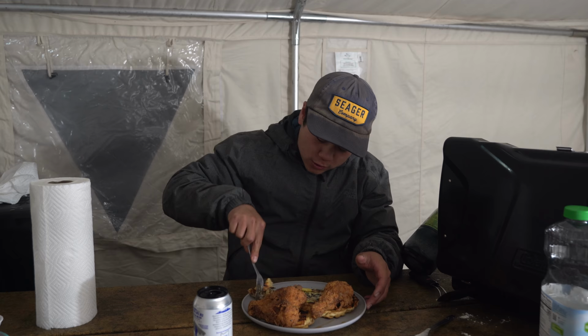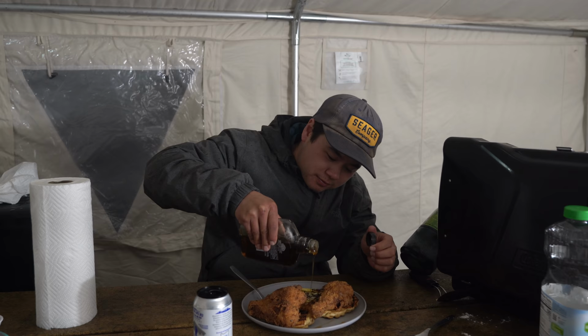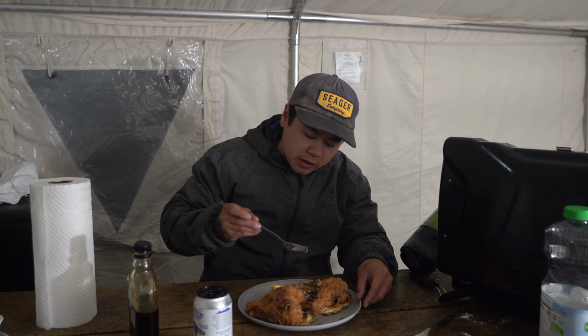We'll try some of the waffle first. Oh yeah. The waffle is really good. Might look a little burnt or whatever, but it's really, really solid, actually. It tastes good. We're all curious to know.